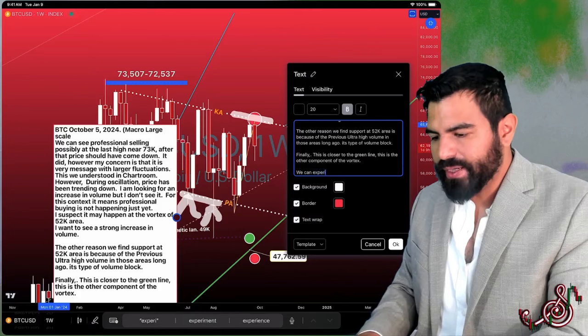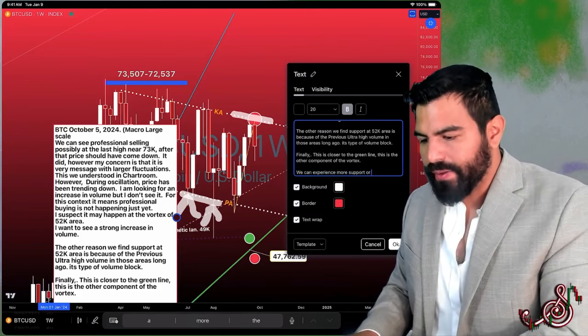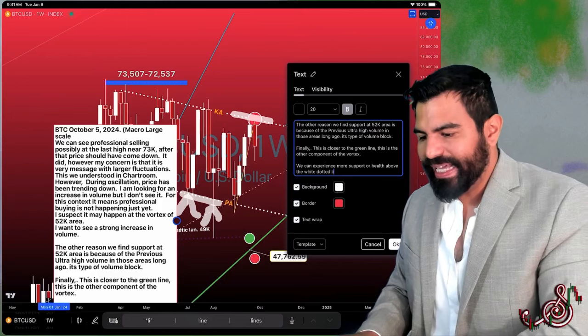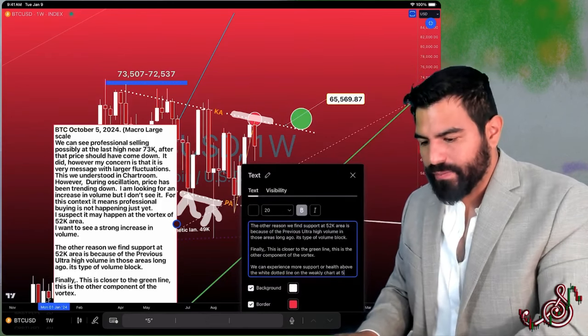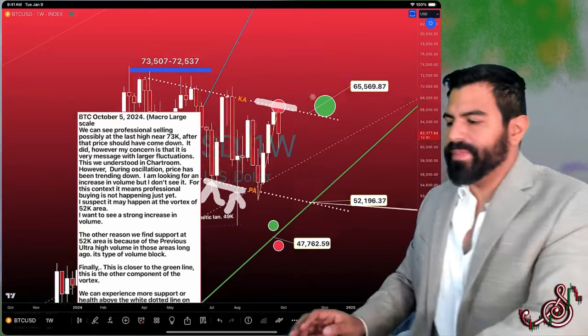Can experience more support or health above the white dotted line on the weekly chart at 65K. Okay. So I don't want it to spike above there. I want to be above there.